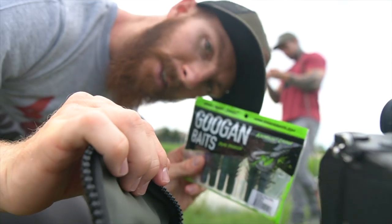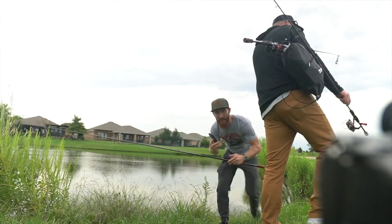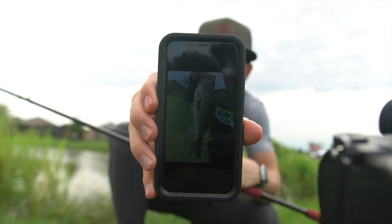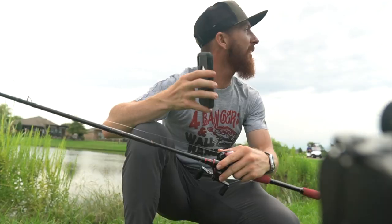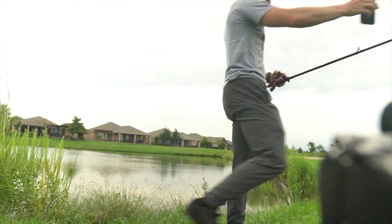Fresh crack and craw for Cody since he's burning through them. I saw you over there with it. Derek's over on the other side of the pond where we caught those first ones. Check out his fish. Derek on the Rattling Ned just caught about a 2-pounder on the other side. That's sick. Let's get some more.